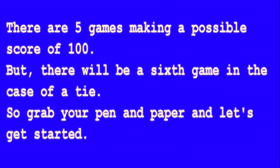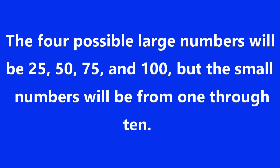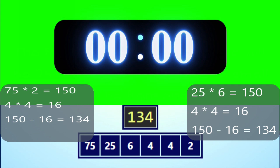There are 5 games making a possible score of 100. But there will be a 6th game in the case of a tie. So grab your pen and paper and let's get started. The 4 possible large numbers will be 25, 50, 75, and 100, but the small numbers will be from 1 through 10. Here is an example game.